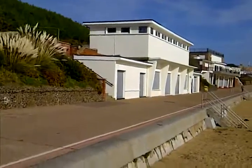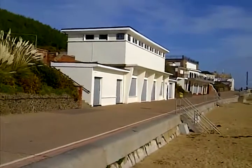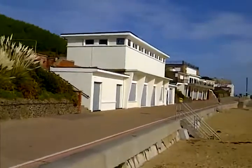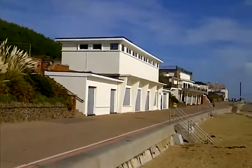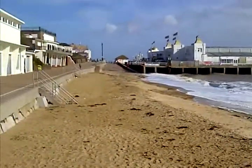These toilets over there ahead of us, they say summer only. I've been in them before, they're boxed in low levels, nothing too special, but the ceramic urinals. There's another set of toilets just over there before Pavilion Bowl.